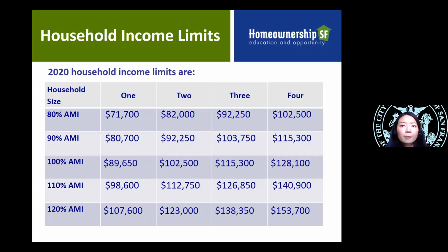When looking at this income table to find the household income limits associated with a certain AMI percentage, first look down the left column to find the AMI percentage. Then follow the row across until you find the number of people in your household, which is the household size. For example, if a BMR unit has income limits at 100% AMI, in order to qualify for the unit, a 4-person household can make no more than $128,100 annually.